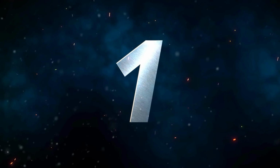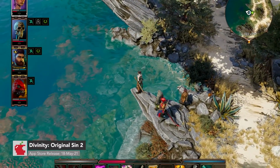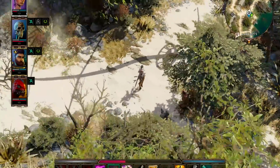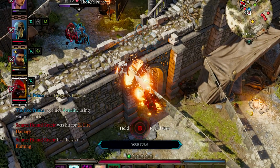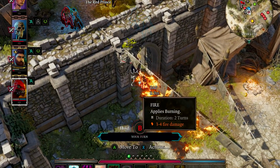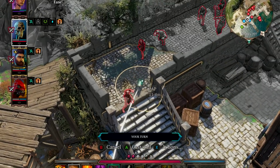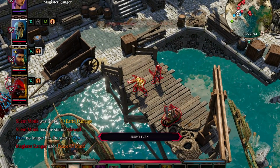Number 1, we have Divinity Original Sin 2. Divinity Original Sin 2 is a next-gen iPad game with AAA gameplay and unbelievably gorgeous graphics. Create a hero from a flesh-eating elf, an imperial lizard, or an undead, and try to change the world. Voice acting, art, story, and gameplay are all excellent. Despite the game needing a powerful iPad, the port is polished and beautiful. Divinity Original Sin 2 costs $24.99. It is only supported on an iPad Pro 3rd, 4th, and 5th gen, and the latest iPad Air.